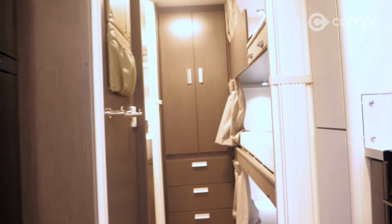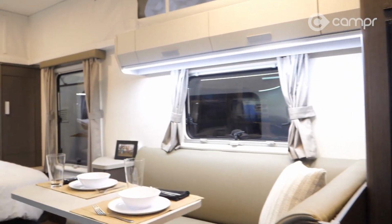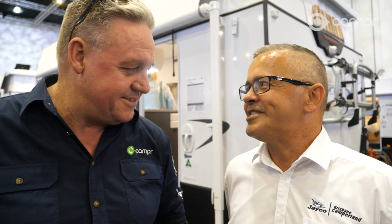We've got a family-orientated layout, so we accommodate for families, as well as just a two-person market as well. Okay, so people watching this, I guess you'd encourage them to come down and take a look at the entire range of Jayco vans here? There's plenty to see here, mate. We've got an enormous range.